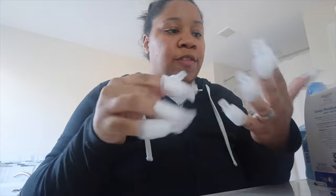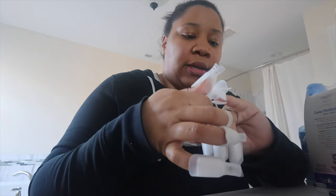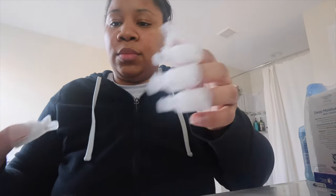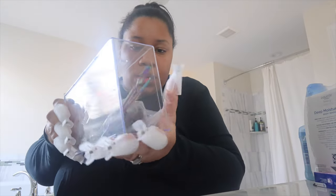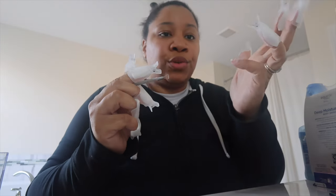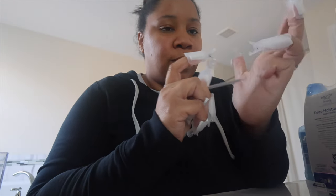All right, it's been about 15-20 minutes. I'm about to try and take these off now, see if they're ready to come off. So once you get it to that point, all you gotta do is grab one of these little devices, thingamajiggers, this little thing. And then you want to scrape off the gel with it.